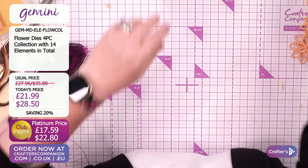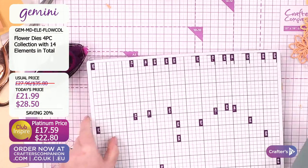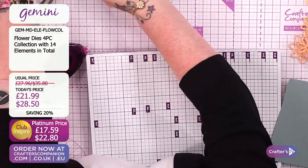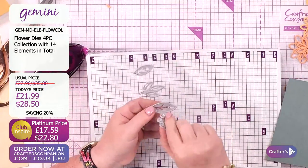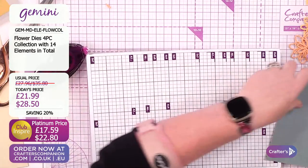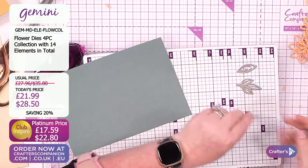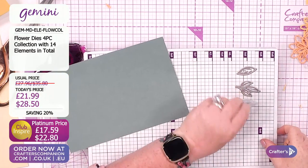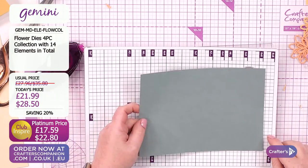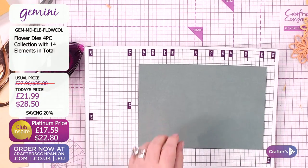Tell you what we need to do, what we haven't done. What? We need to cut some foliage out. Oh, foliage. So I'm going to bring in one of my greens. I'm just going to bring in those foliage. The pretty foliage. So again, I'm going to pop these on here because I'm going to run it through a couple of times, making sure that you've got them facing the right way up. We don't want fridge magnets, not in this show.